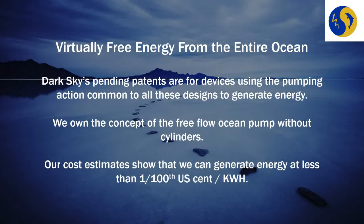And from our cost estimates, based on standard engineering practice, if you dig through catalogs and you dig up life cycle costs and you divide it out over time, our predictions go that on all of these systems, we can generate energy at 1/100th of a U.S. cent per kilowatt hour out in the ocean. The current average worldwide is 11 cents. Natural gas at its cheapest and wind are running about 5 cents. Well, that makes us 1/500th the cost of the least expensive systems available today.